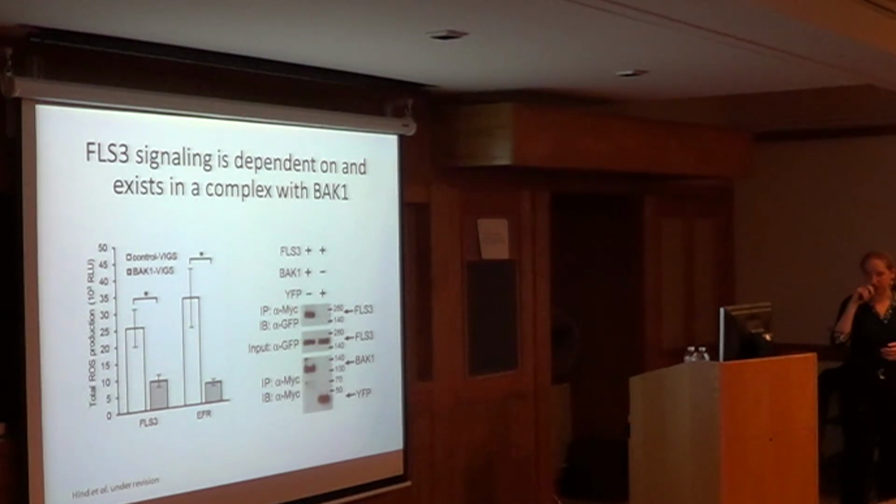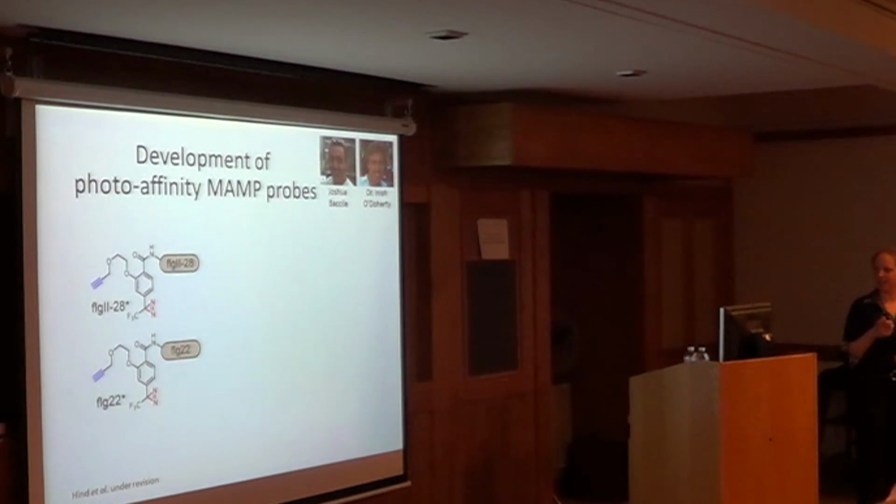But I was able to recently do in vivo studies looking at the existence of FLS3 and BAK1 in a complex using co-immunoprecipitation. And so if I have FLS3 and BAK1 expressed in the same leaf, if I immunoprecipitate pulling on the BAK1, I'm able to detect FLS3. But if I have YFP instead and pull on YFP, I don't pull down the FLS3. And so this was again suggesting that we were getting FLS3 and BAK1 to exist in a complex together. And I will say this was actually after treatment with the peptide. And so again, this is something else we're very interested in studying as well, but needs more work.